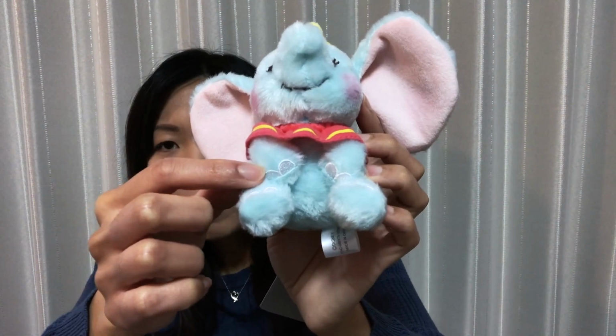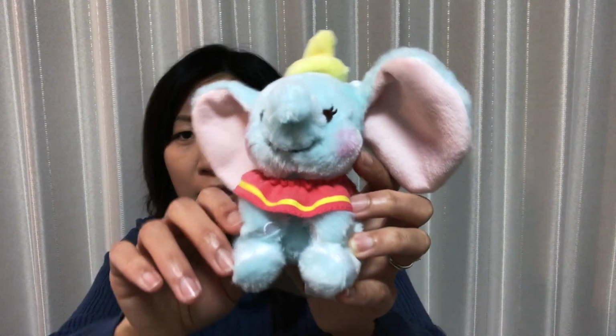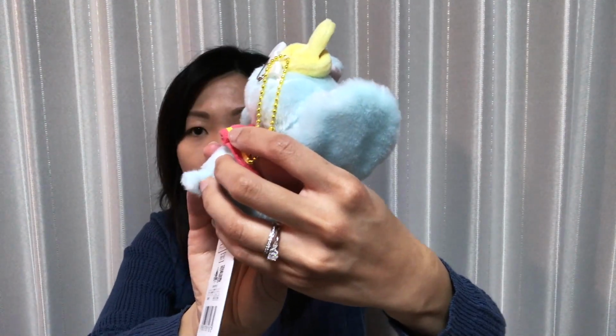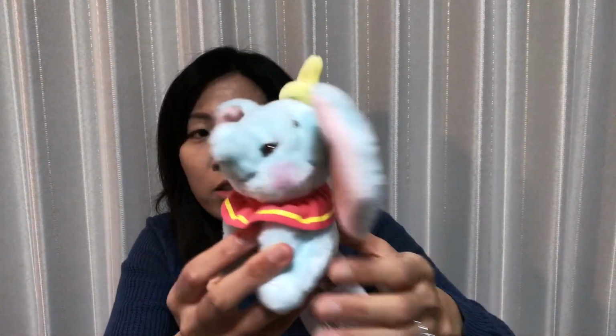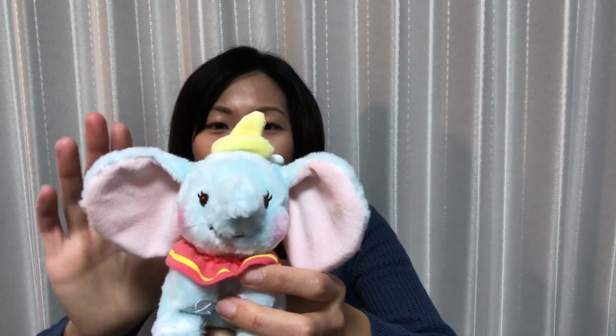And then there's more embroidery down here to show his nails. He's posing in a sitting kind of position. Here is his back. He has a much shorter tail compared to the last one I just showed you. He is super soft. He is so fluffy, so soft. It's like petting a cloud.